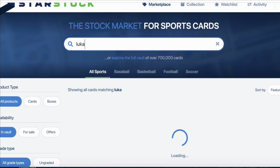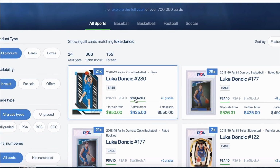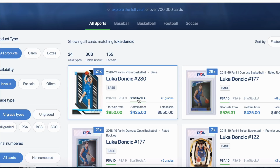Let's go to Luka on here and see what we can find. There's this Prizm. This 10's going for $1,400, so it's not way off kilter. The A's going for $850. You're like, how is an ungraded card going for $850? I mean, it's not ungraded. It's not in a PSA slab, but it is graded. Because StarStock, they look these cards over and they give them their own grade. And you can send these cards into PSA too if you own them here on StarStock, through StarStock to PSA.